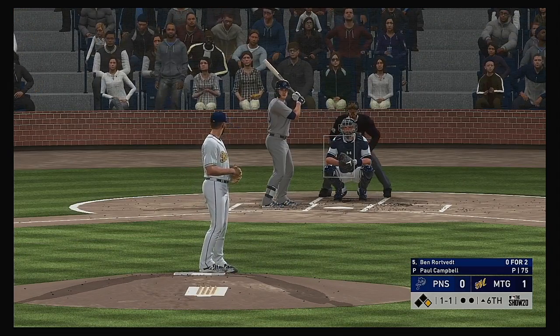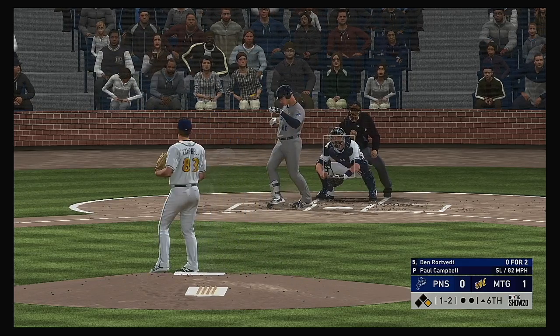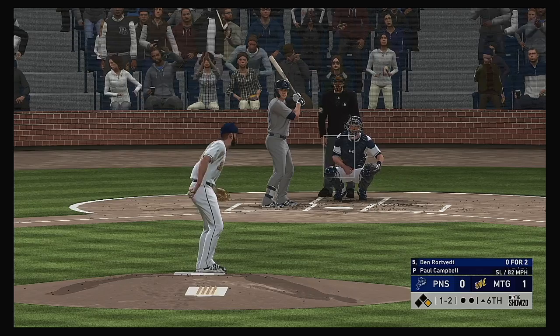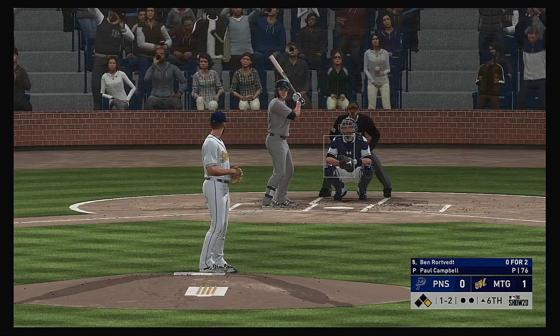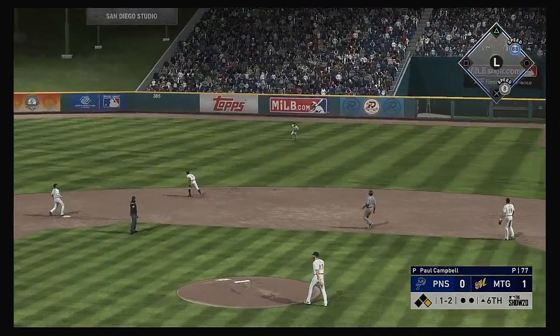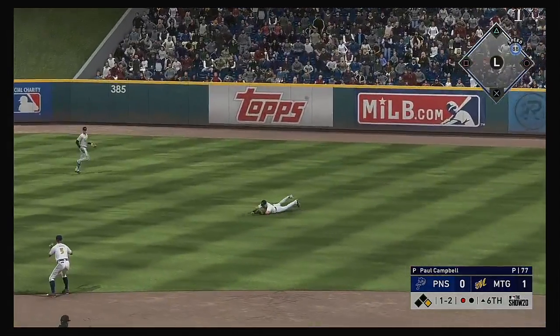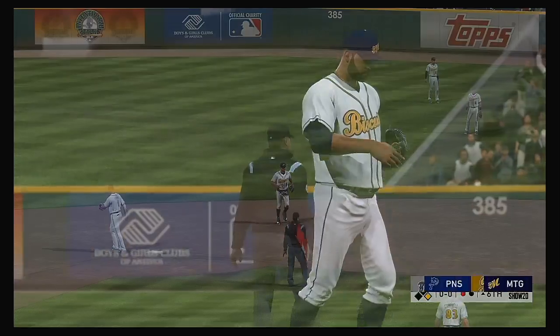The batter, the catcher, Ben Rortvedt, at the plate now. On the run, this one in on him, and he can't connect, so he finds himself down 1-2 now. This one's blooped out toward right center field. Right fielder coming on. Oh, and a great diving catch for the first out.